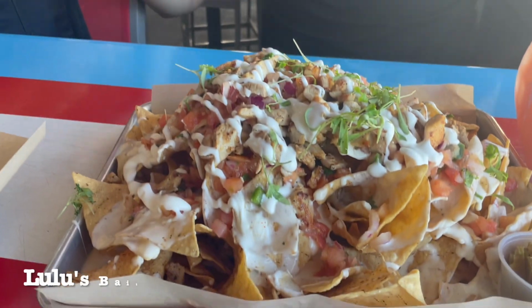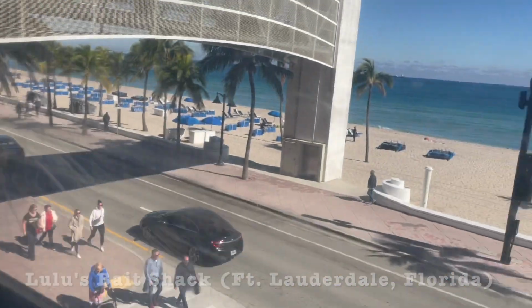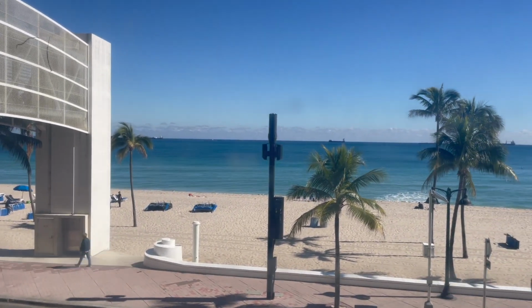So we're back off the cruise, and now we're spending our last day of vacation in Fort Lauderdale at our favorite spot, Lulu's Bake Shack, right on the water. It's been a wonderful trip.